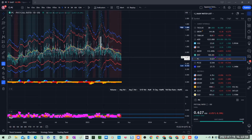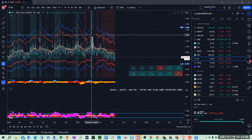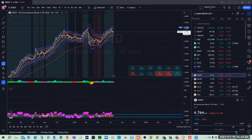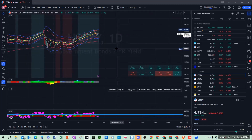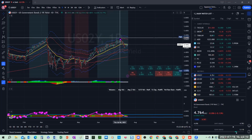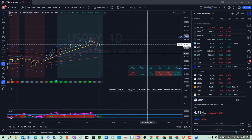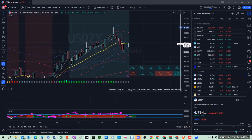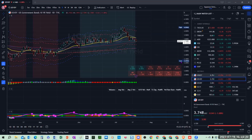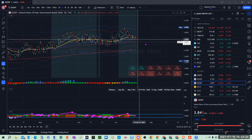Put call, not really much going on there. We can see that we did have a spike, but now that the market's rallying, put call's fairly low. Yields, actually, I was pretty surprised at the move that we had in yields. We did pop back above 5, and then we sold off pretty sharply. We do have a squeeze on the daily for yields. That's the 2-year, the 10-year looks to cross over. The 30-year pretty much is already crossed over.